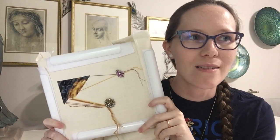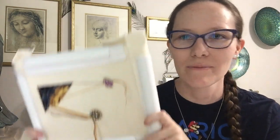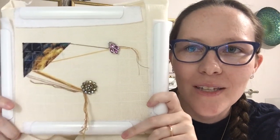Since I have figured out video editing, I'm going to put up a picture of what it looked like before I started 24 hours of cross stitch here. And, you know, I'll get used to putting that in before I show the actual WIP. Still learning. So yeah, that's where I'm at.